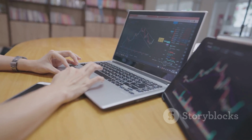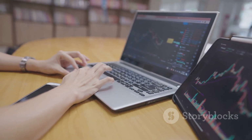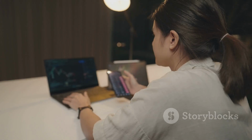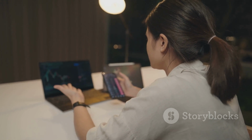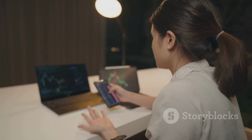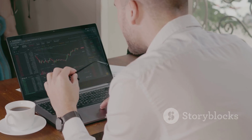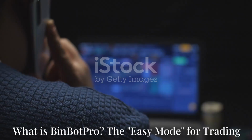It promises to skip the hard work and avoid emotional mistakes. Bots don't panic or get greedy, they just follow the algorithm. For many, the stress and complexity of manual trading is too much, so they look for shortcuts. BinBotPro is marketed as that shortcut: hands-off, no skills needed, just potential profits.